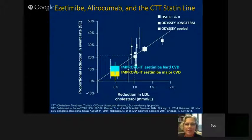study, and you've all seen this, I'm sure. Each millimole or 40 milligram per deciliter reduction in LDL lowers cardiovascular events about 20%, and it's just a line. The more you lower LDL, the more reduction you get in cardiovascular events. And IMPROVE-IT plots right on that line. Here I plotted the OSLER 1 and 2 ODYSSEY Long-Term, which are actually above the line, although the confidence intervals are wide. And if you plot all the ODYSSEY trials, including those where they titrated from 75 up to 100, you still have an effect size and event reduction that is at least as good as what you'd expect from statin therapy.